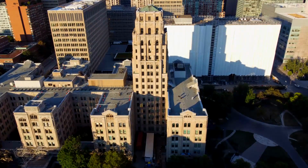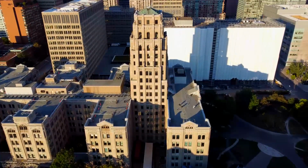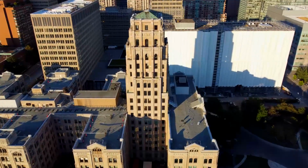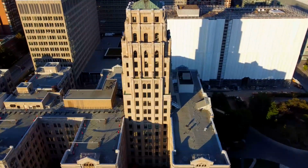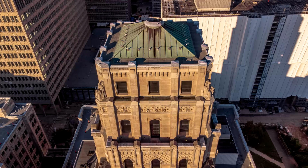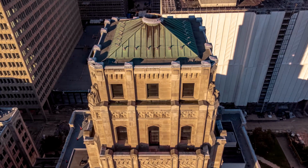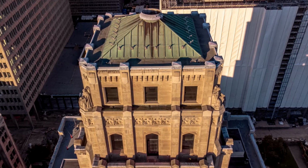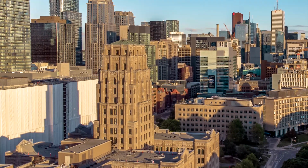But as the decades passed by, regulations changed, and by the 1960s, the building could not keep up with the fire and safety codes. The tower was built with no ventilation system. The only way that workers could cool off during the summer was to open windows. And it is rumored that they used to bring blocks of ice to the top floor. And the building only had one staircase.